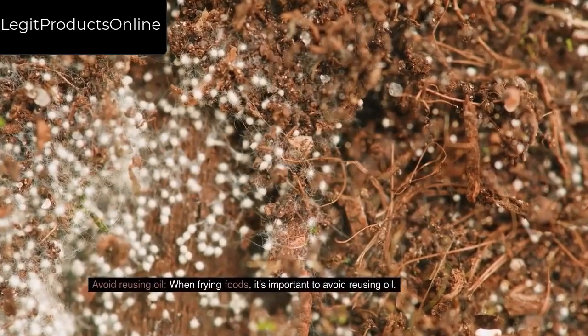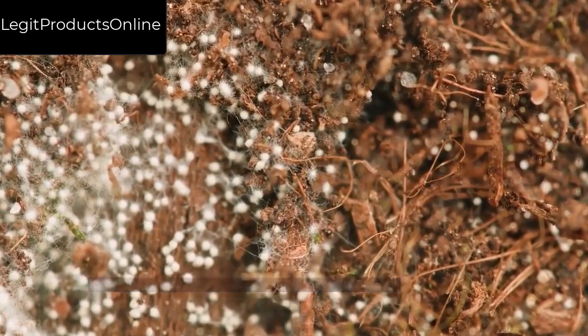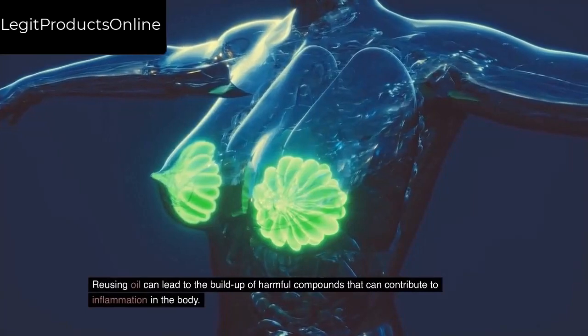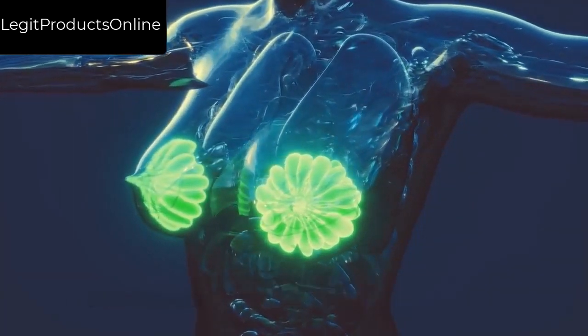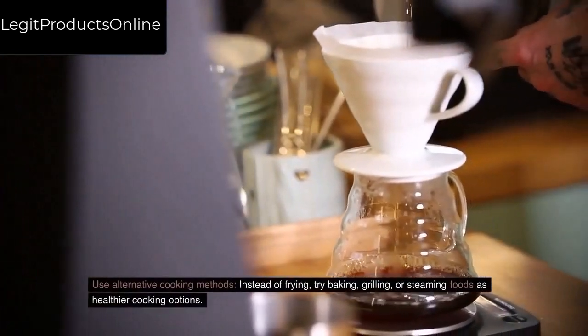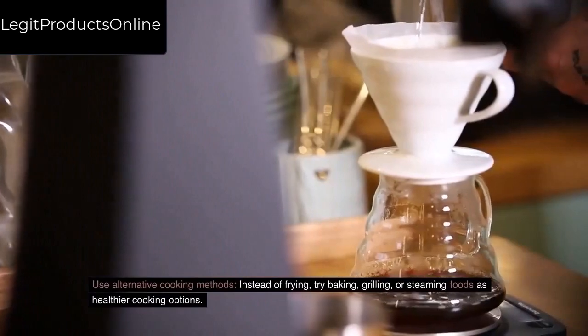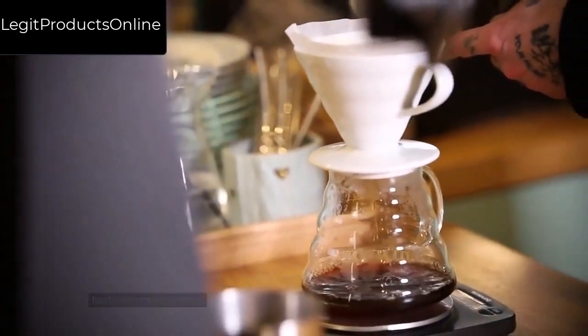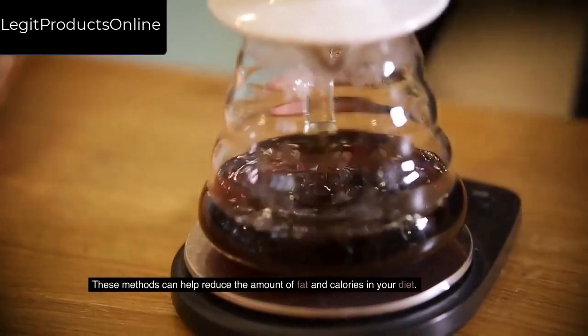Avoid reusing oil. When frying foods, it's important to avoid reusing oil. Reusing oil can lead to the buildup of harmful compounds that can contribute to inflammation in the body. Use alternative cooking methods. Instead of frying, try baking, grilling, or steaming foods as healthier cooking options. These methods can help reduce the amount of fat and calories in your diet.